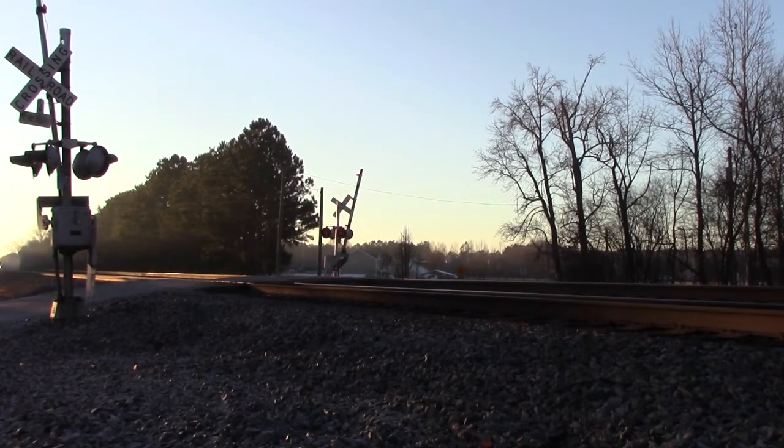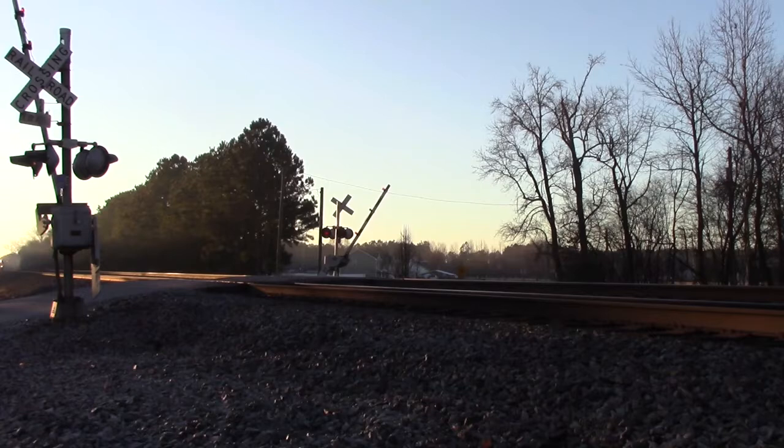29G westbound here at Suffolk. First time in a while I've seen this train.